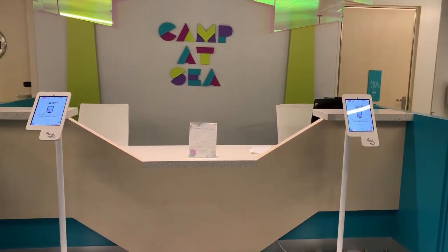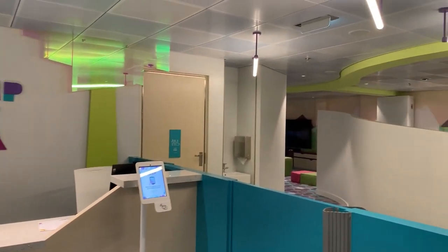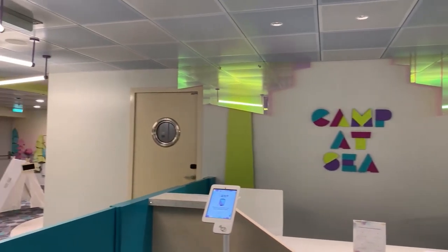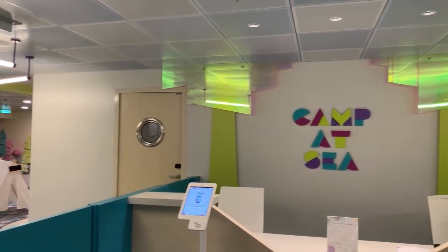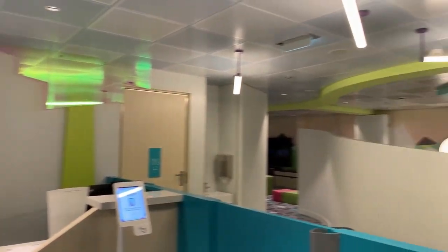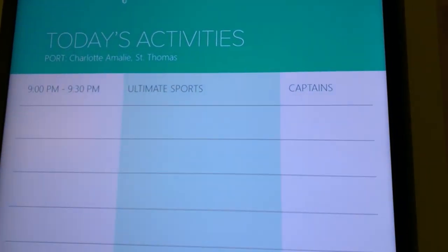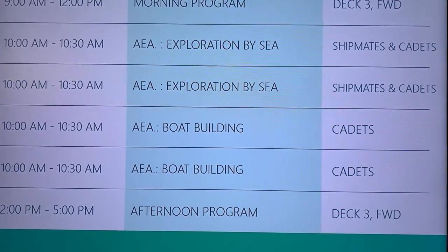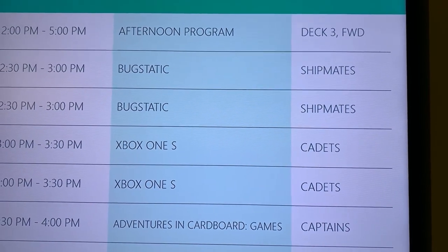There's a child over there, so we're not going to go in. But I can show you over on this side, there's nobody. And I can show you a little bit of this side. There we go. It looks lovely. We don't have any little ones, so I can't tell you what it's like, but they have a little board here that tells you what the activities for the day are. I'll give you an idea of some of the things that they do. Moving on to deck 3 aft, and we'll see you there.